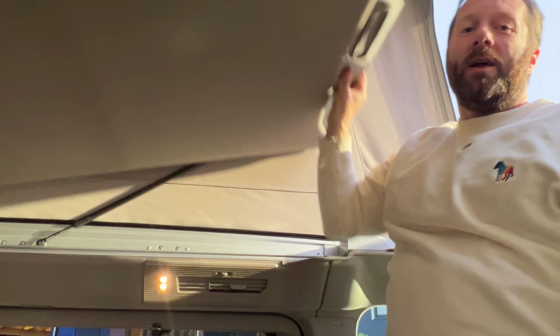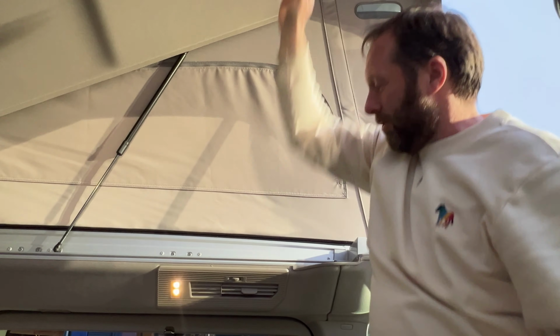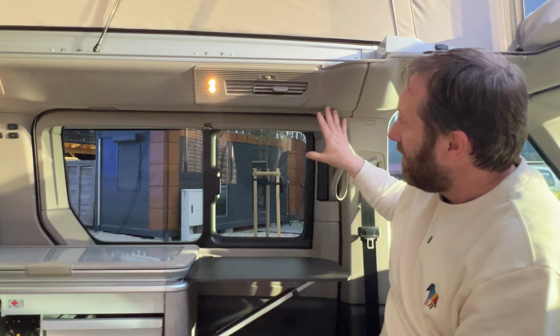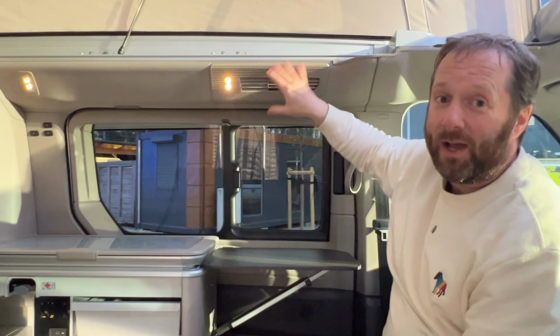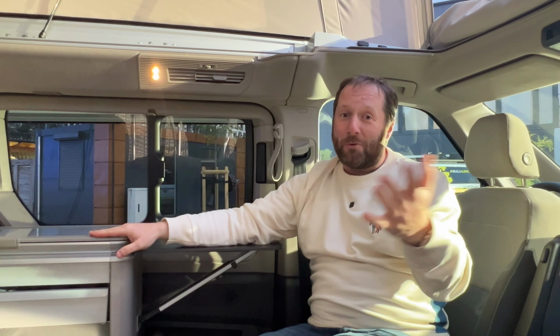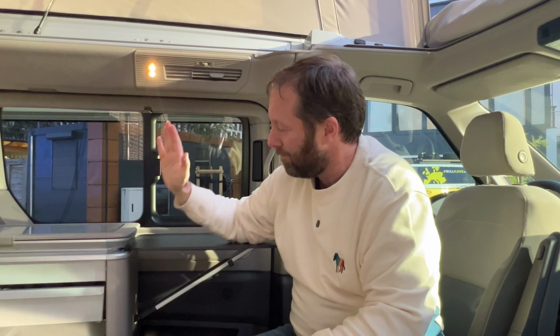You can just pull it down, and you've got your sleeping area up there too. There's more and better LED lighting throughout the inside. You've got ventilation here as well, and you can also just double tap and turn off all the lights in one go, which is kind of useful, something you don't always get even in a hotel room.